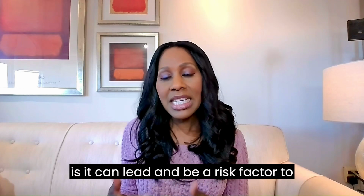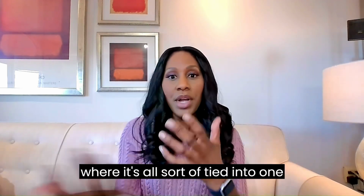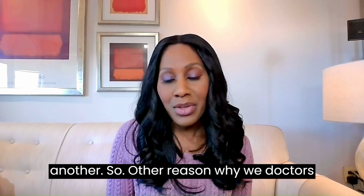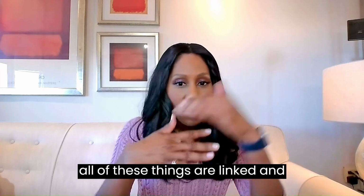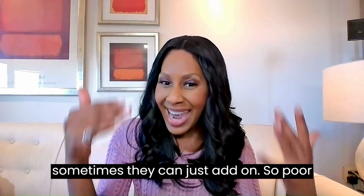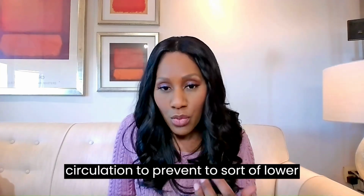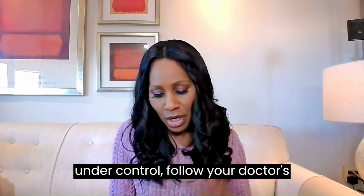One of them is it can be a risk factor for poor circulation, okay? Again, that's where it's all tied into one another. It's also another reason why we doctors in the office tend to make a big deal out of all of this stuff, because we know that all of these things are linked and sometimes they can just add on. So to lower the risk of progressing to poor circulation, keep your blood pressure under control, follow your doctor's advice.